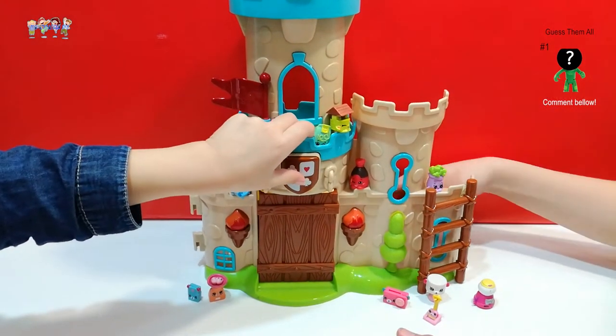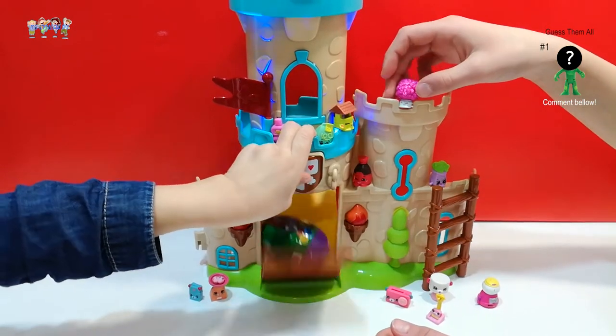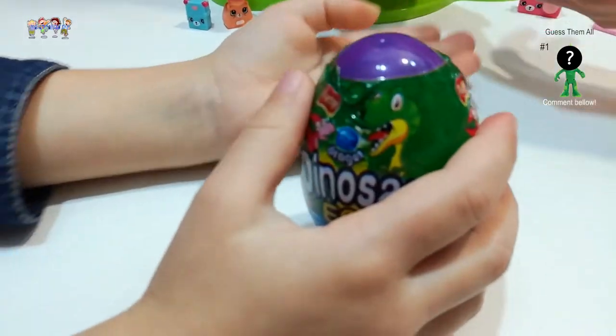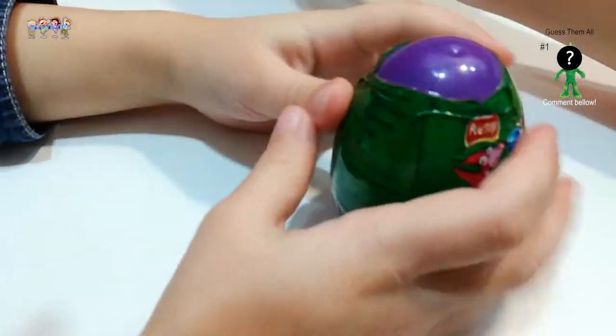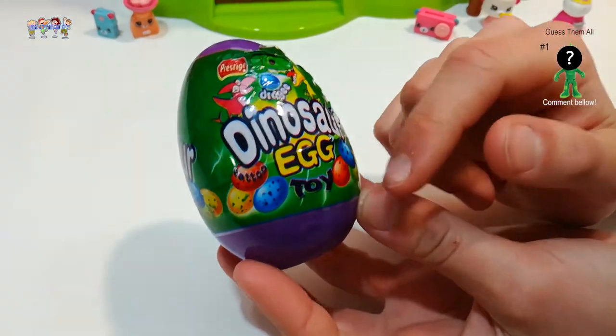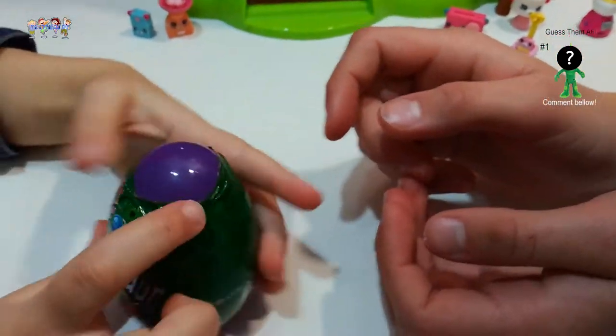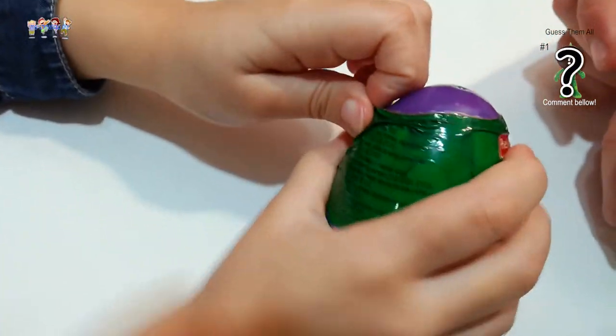Whoa, the floor is full over again. Okay, quick, quick, quick! Whoa, whoa! It's a dragon's egg! Dragon's egg, and it has some toys in it. Yay! So let's peel it away.